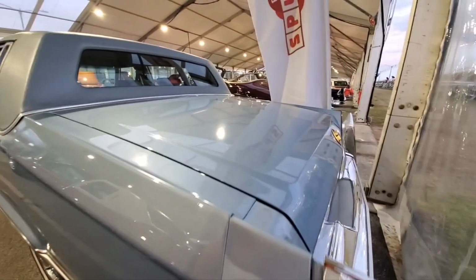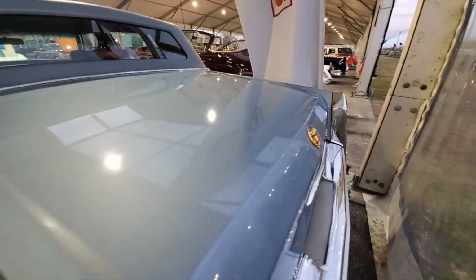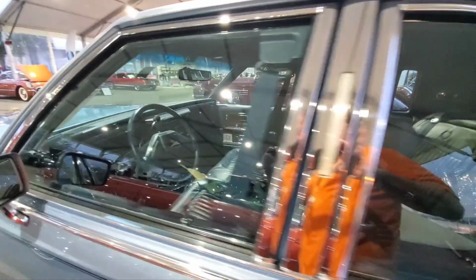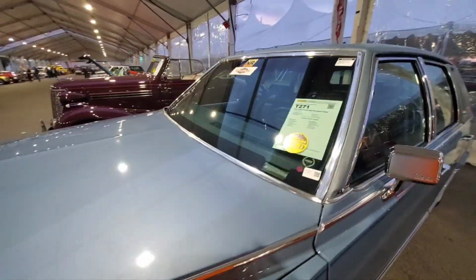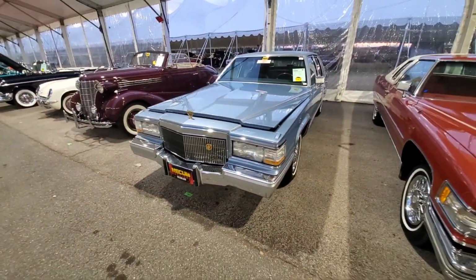Chrome. Continuing on that gold anodized theme, trim-wise. Formal window. So, those are the Cadillacs here.